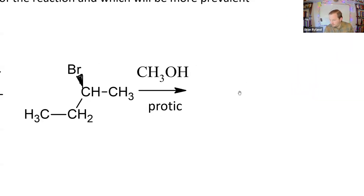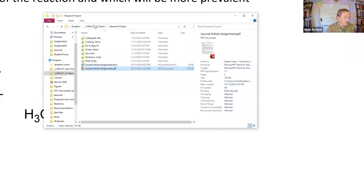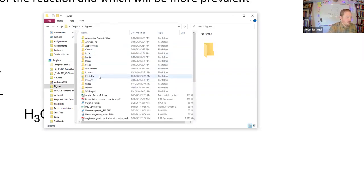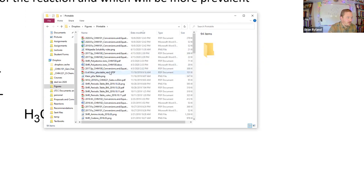All right, so what are we looking at if we look at the right-hand case? We've got a weak elimination. At the very least, we can narrow it down to first order. Because we have a weak base, it's also a weak nucleophile in a protic solvent. And remember that that diagram from WVU is probably a better resource, more detailed than the one from Klein.